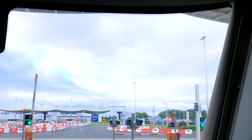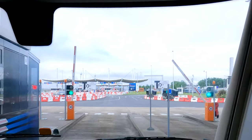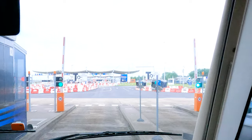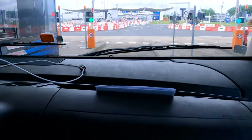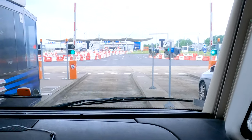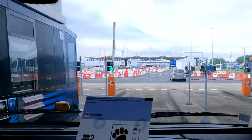Sorry about the beeping noise, that is the seat belts and the fridge, because obviously we've turned the gas off. Don't forget you have to turn the gas off when you arrive here. You cannot get on the train with your gas tanks on, and because we stopped the engine, the fridge stops beeping.